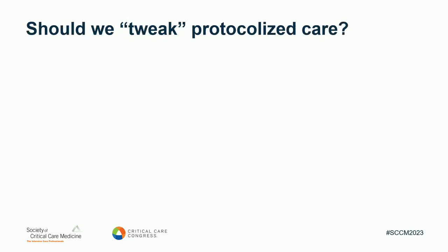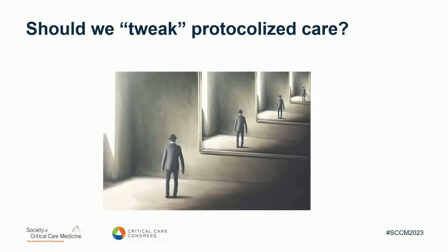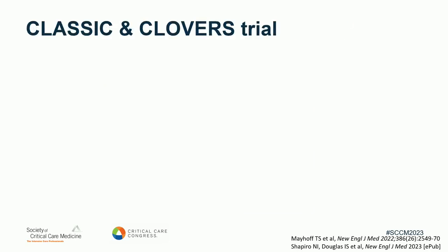So maybe we should revisit this idea of protocolized care. Maybe we shouldn't throw the baby out with the bathwater. Perhaps what we're doing may not be the right approach. So we're sort of at this deja vu moment where we're thinking again about protocolized care in a slightly different way. So along comes these 2 trials that came out within the past year in New England Journal. I'm going to focus a bit on these to talk about some of those points.